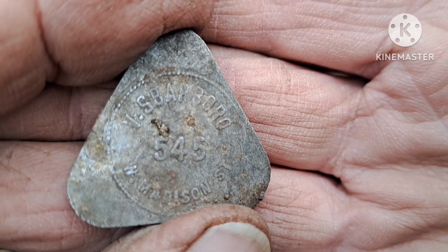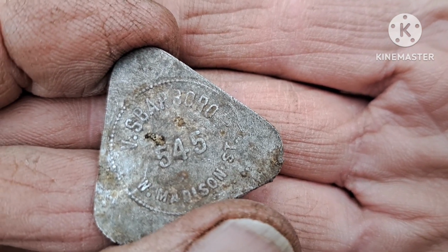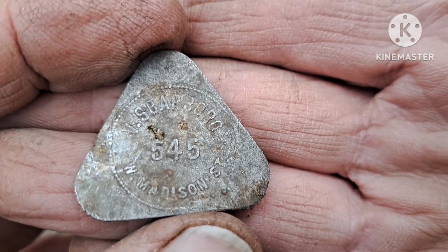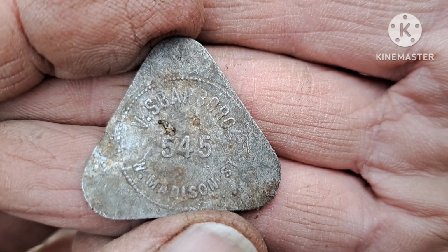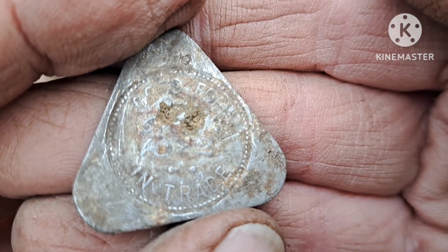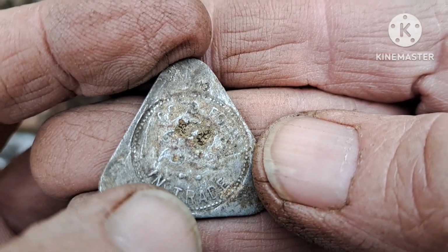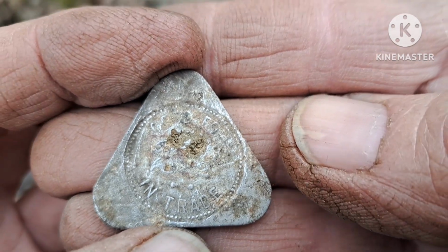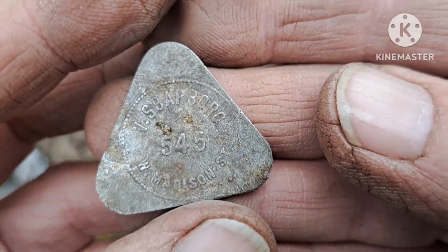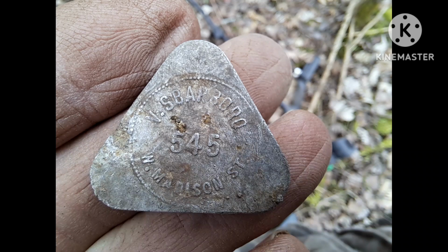Well, I got a little something off it. It says V. Speporo. I think that's how you pronounce it. Then 545 North Madison Street. I'm assuming that's Grand Rapids. On the other side, says good for something in trade, but it's a little corroded in the middle. It almost looks like a 2 there. I'm wondering if it was 25 cents, maybe. Hard to tell. Maybe if I clean it a little more, but that's a cool find. Another token to add to my many, many tokens. All right, let's keep going.